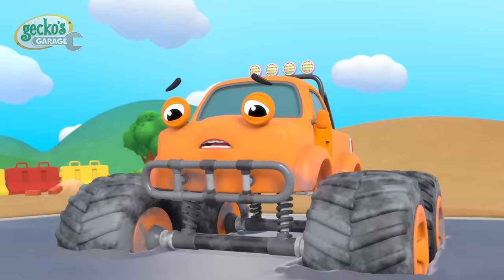Oh, we couldn't have done it without your help, Baby Truck. Oh, and look! Blue's fixed the toy truck! Well done, Blue! And great sharing, you two! I'm so proud of you both! Bye, everyone! Hello, everyone! We're off to visit Kat.